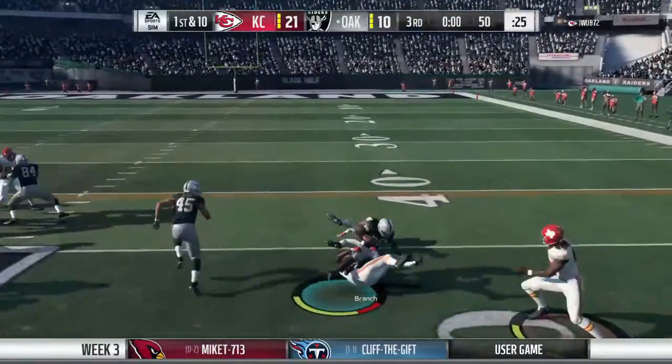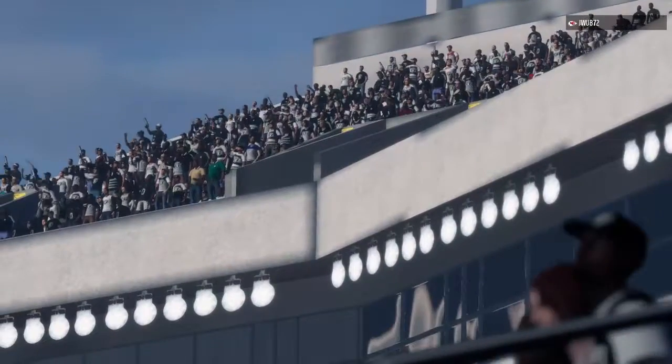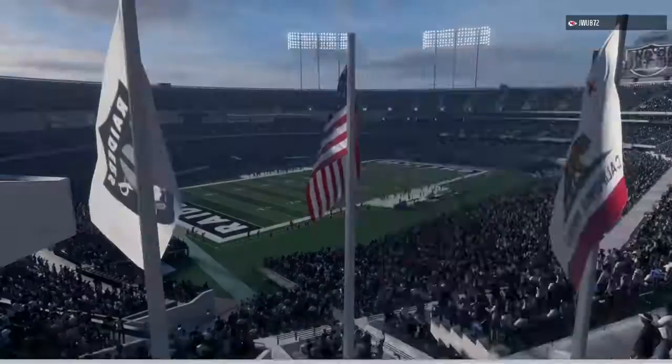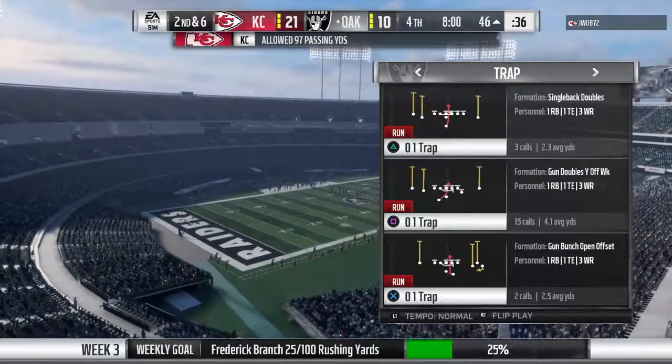Now they'll run it on the toss. And he'll go down, and that will do it for the third quarter of action. Back now in the East Bay. It's Raider football here, but they're on the short side of the scoreboard right now as we begin the fourth.